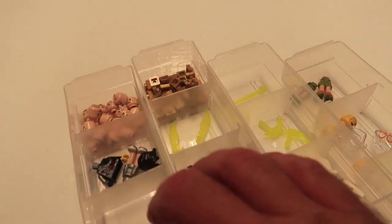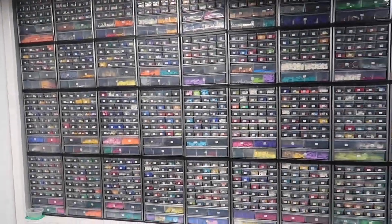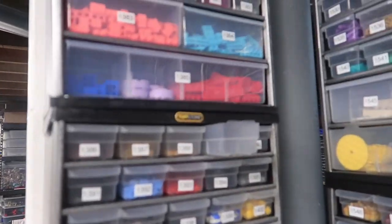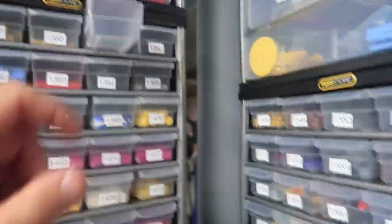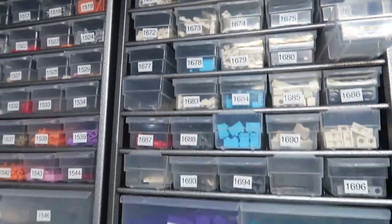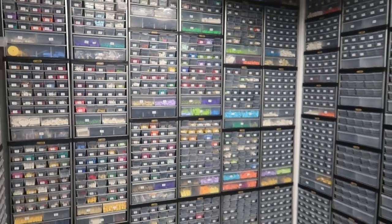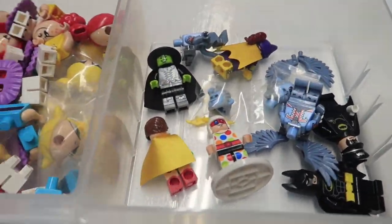Just putting them in these like that. The wall is looking very healthy over there. So our first open spot, 1389, is completely empty. And then it goes down to 1 in this row, right there, and then they open up here, 1681, and they get more. But we're doing pretty good there, filling them up. I just gotta take care of these 2 things. Just gotta bag these up.